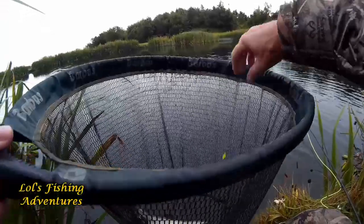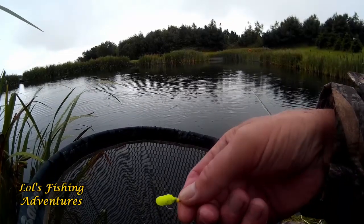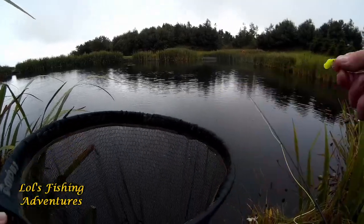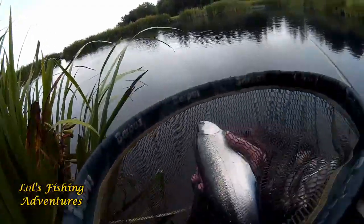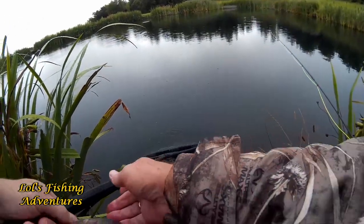The fly is out. Yellow eggs to see. Wide gape hoop. Yellow bead, so it's slow sinking. And there's the fishy. Very pretty. Well, that's one down anyway.